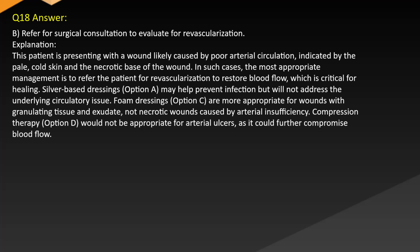Foam dressings, option C, are more appropriate for wounds with granulating tissue and exudate, not necrotic wounds caused by arterial insufficiency. Compression therapy, option D, would not be appropriate for arterial ulcers, as it could further compromise blood flow.